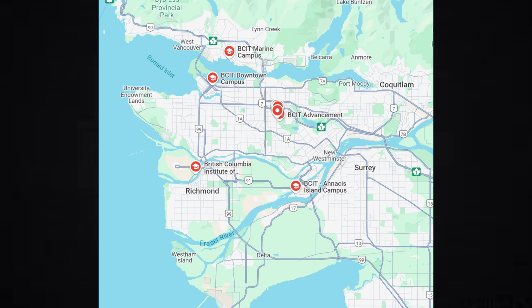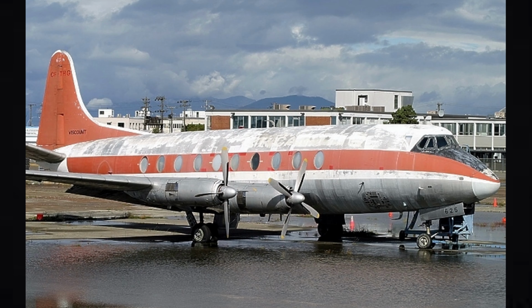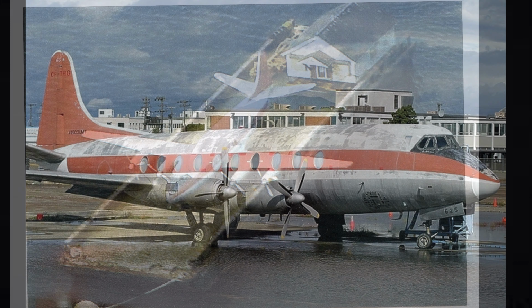In April 2005, the museum bought the Viscount from the British Columbia Institute of Technology, that's BCIT, for $1. It had been sitting as a derelict at the Vancouver International Airport, YVR, for 20 years. It had been used to train apprentice mechanics and for firefighting practice.